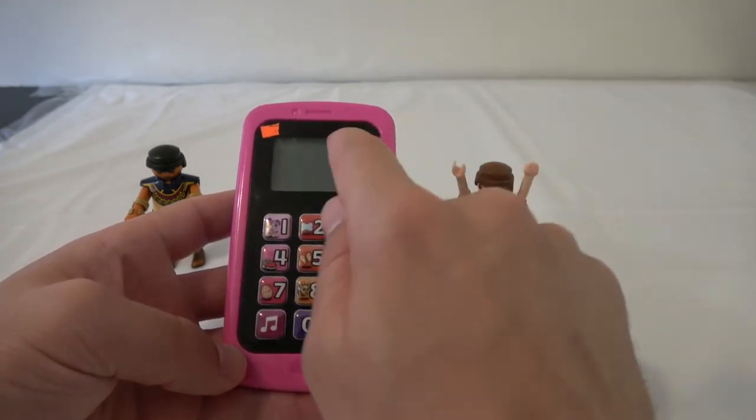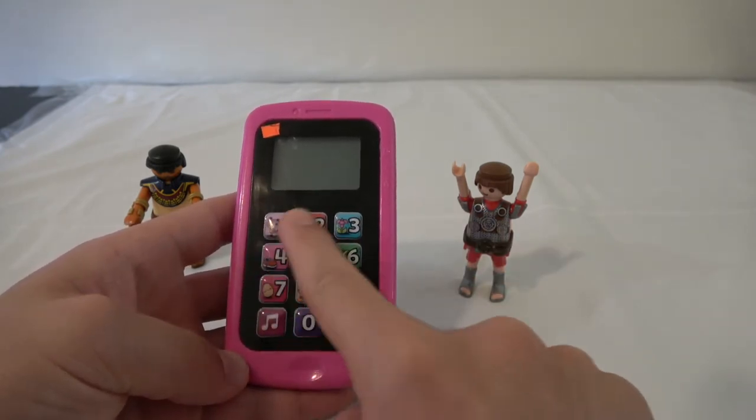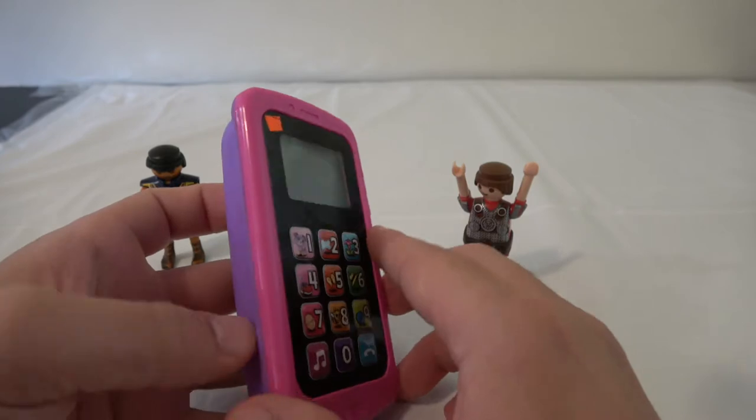Well, this is black color. And then we have colorful. There's a lot of colors, guys. These are a mixture of colors for the numbers, right? And they have some drones with them. We're gonna discover what they do in a second.